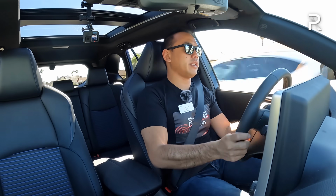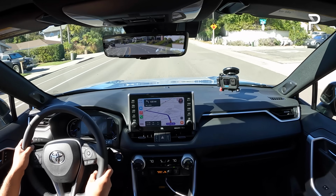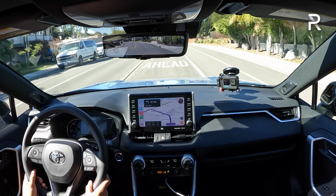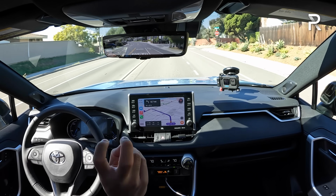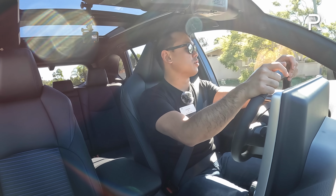Now, as we go around a couple of these corners here, the RAV4 has steering that is not very quick, but it is precise. The body also feels pretty soft. There's plenty of body lean. I mean, the XSE has a sport-tuned suspension, but this is sport-tuned for Toyota. It's nothing super, super aggressive.